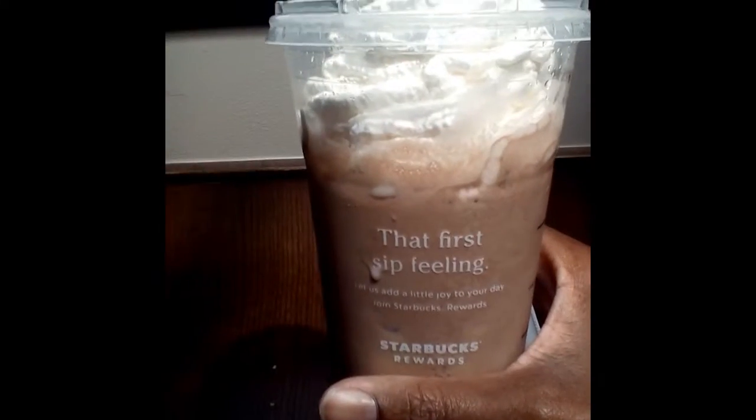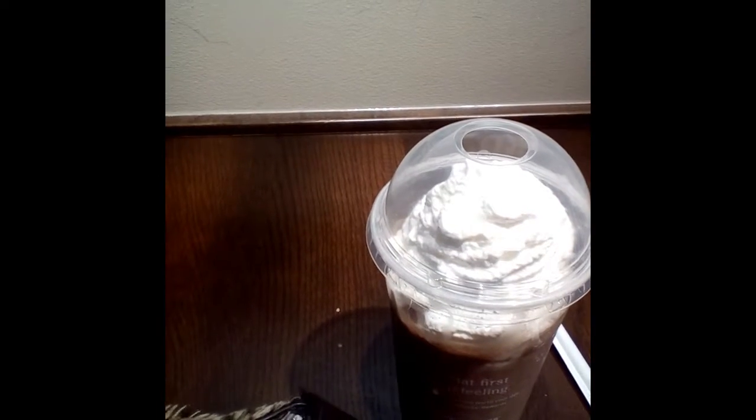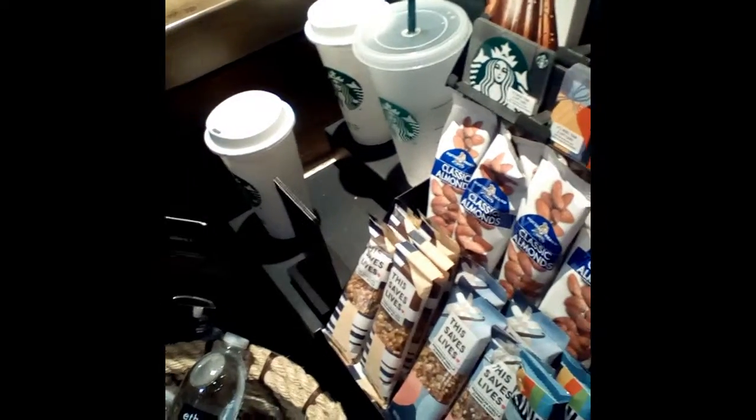This will probably be the last time I get this much whipped cream because there is a lot of sugar in it. And plus, I'll start getting hot drinks since it's cold out. But let me leave them a tip because I know it's a pain making my drink. Thank you.